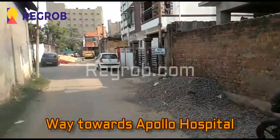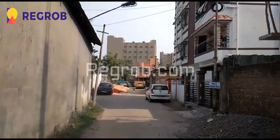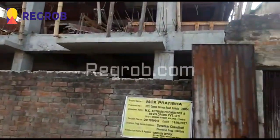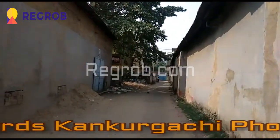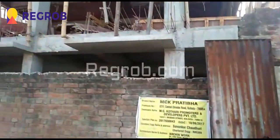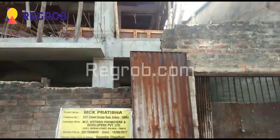Now this way leads towards Apollo Hospital, as from here you can see the back side of the building of Apollo Hospital. And the left way leads towards Kankurgachi Phool Bagan. It's totally an under construction project and the construction work is going on in full swing.